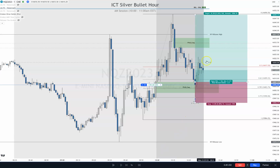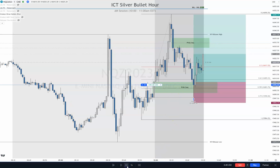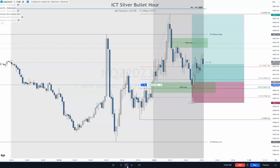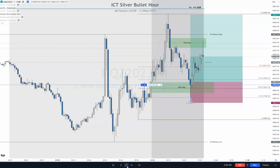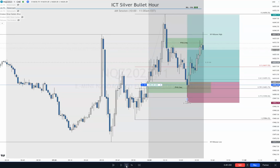Now, if it does come up, I want to see how it approaches this fair value gap. This could give us a problem, or it could blow right through it. So it's kind of what we're looking for as we're trading here. We're looking to see how it reacts to things. See, that's not great. I didn't like the rejection off that. We'll see if the next candle can break it or not. Breakthrough. All right, there you go.